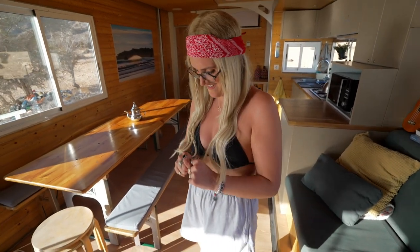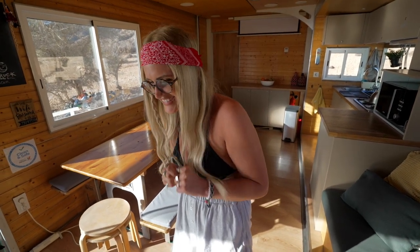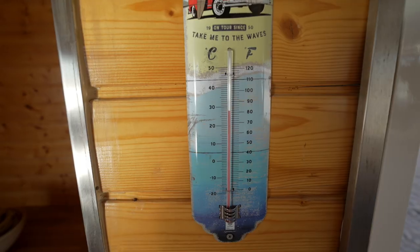Cut my finger. Okay, oh my god, boiling. I can highly recommend Morocco in January.